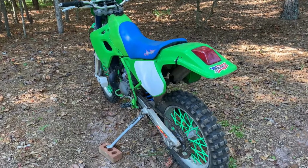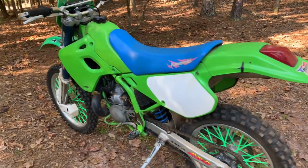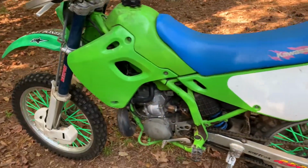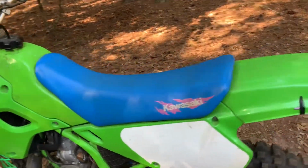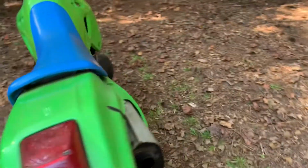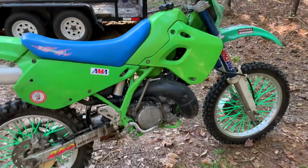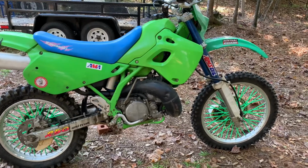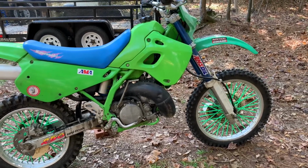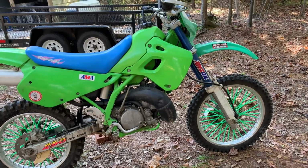I just picked up last night a 1994 Kawasaki KDX 250. They made these bikes from 1991 to 1994, so pretty limited run. They kind of had a bad reputation at the time for being poorly suspended. They weren't jetted real well, and the power wasn't that great on them. They were kind of heavy.